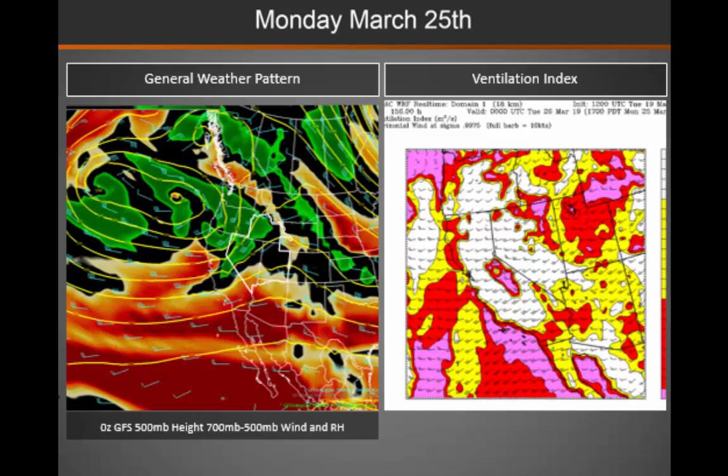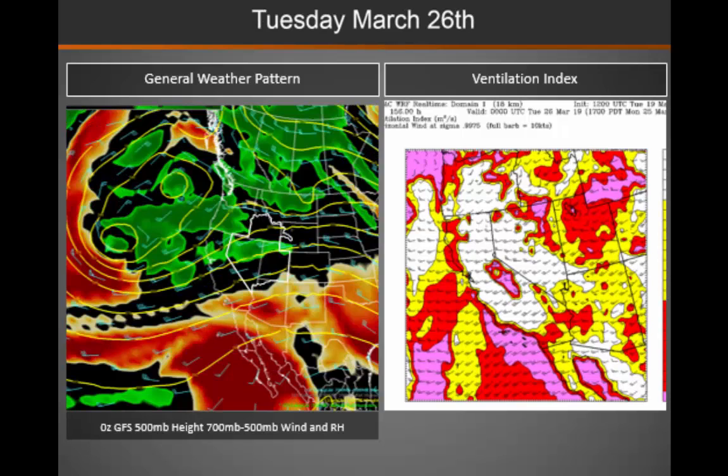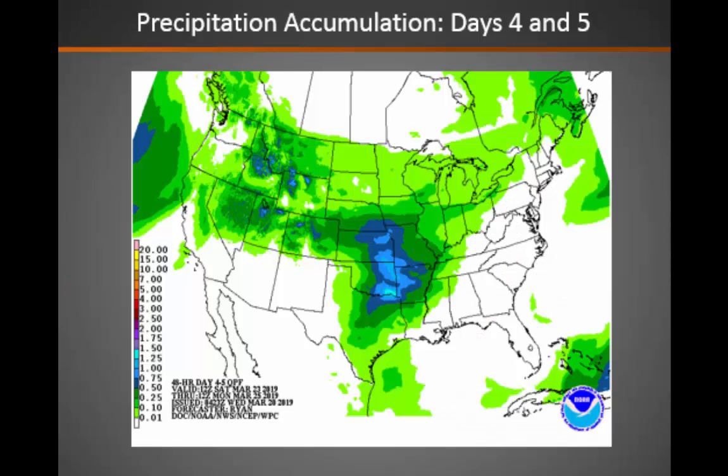On Monday, another system pushes into the west coast, so we will see a very brief break on Sunday in the west, and we will see clouds and showers move back in by early next week. And winds will also be increasing, so we will see better dispersion over western areas on Monday and poor dispersion further east in between systems. On Tuesday, that system continues to track eastward. We will see again clouds and some lighter showers over the northern half of the region.